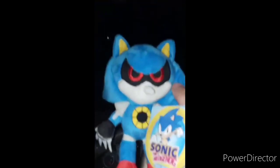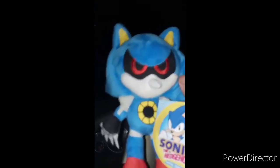Some of y'all have been wondering who the character was, like the character's face. Well, I actually found this character. It's actually one of the Sonic the Hedgehog characters, and that is Metal Sonic. I didn't even know he was out already.